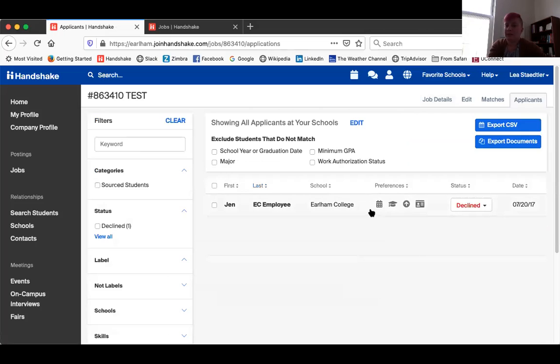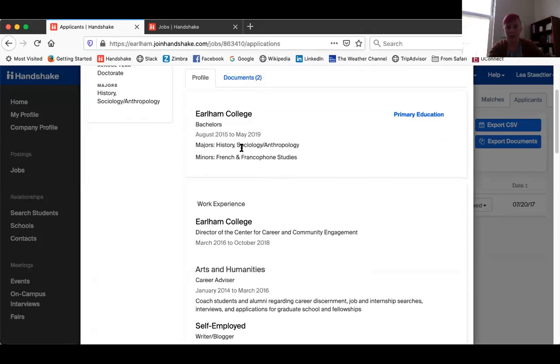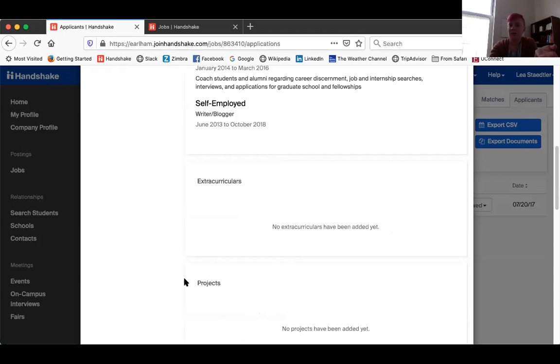You will see their name. If you have set any preferences like major, school year, all that stuff, you will see right here if they match those preferences or not. If you have never looked at them, it would say pending right here. You can just click on their name. It'll pull up their profile in Handshake, whatever they chose to make public. So it'll show you the year they're in, the major. If they have put in any work experience, you can see that in here.